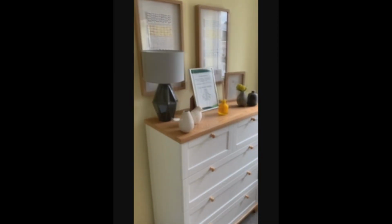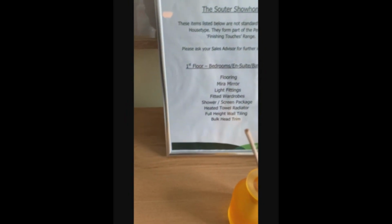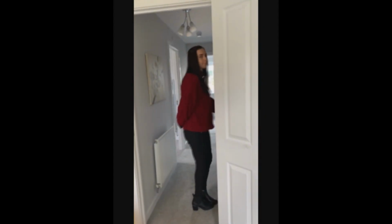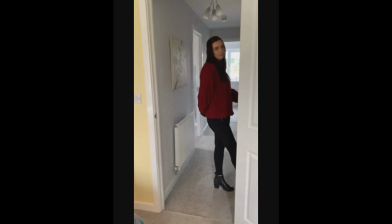It's nice. But is it an optional extra? I don't know, but if it is, I want it. It's below, have a look at the list. The items below are not standard to the house. Flooring, mirror... Fitted wardrobes, yes, it's an optional extra. Oh, I want that. Well, we can discuss it with them. I'm going to need that.